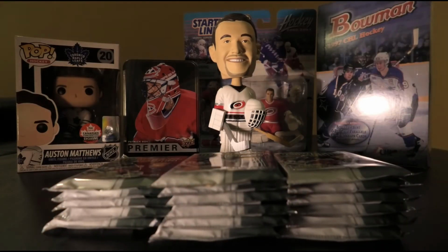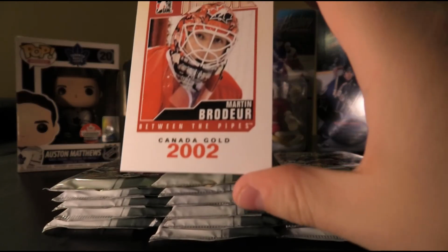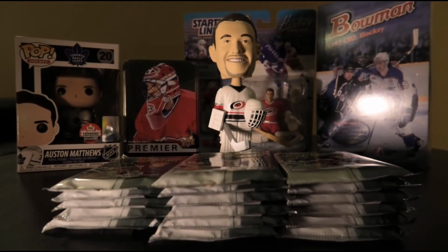Okay. Okay, Maxime Clermont. We'll skip by the base, I'm sorry. Okay, we have first pack, insert, tribute to Martin Brodeur, Canada Gold 2002. Very nice.